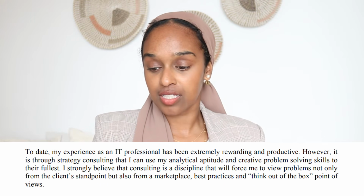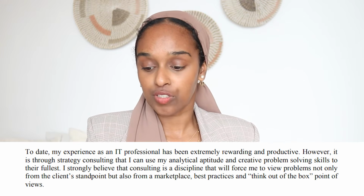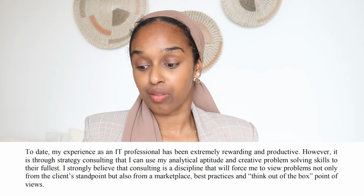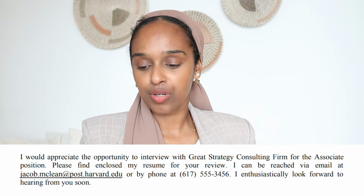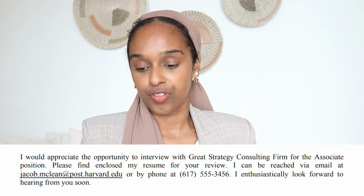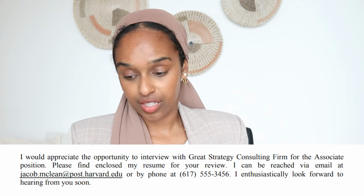"I strongly believe that consulting is a discipline that will force me to view problems not only from the client's standpoint, but also from a marketplace, and think outside of the box." That's quite nice. It's summarizing why they want to go from being in IT to consulting, how they are going to take the skills that they have, pivot them, and how they're going to be original in their space. And then it says, "I would appreciate the opportunity to interview for this position," just reiterating what you're applying for. "Please find the CV enclosed."